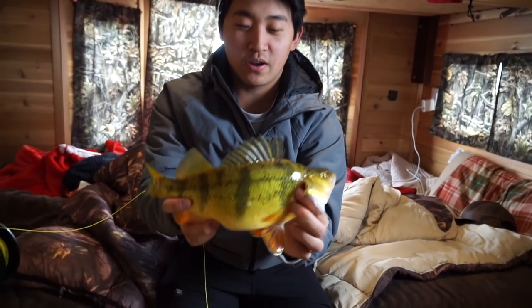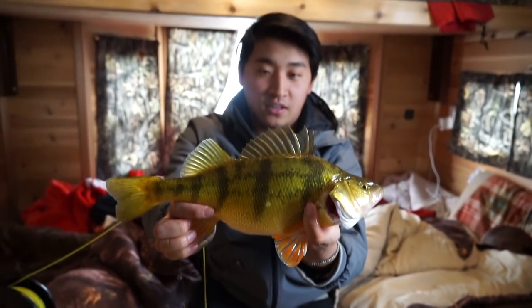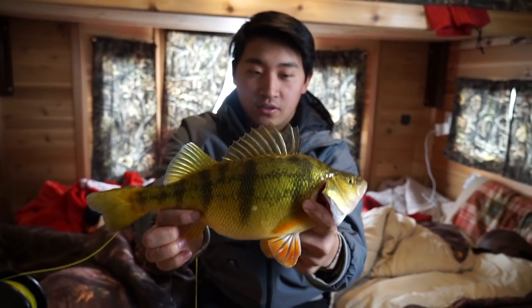Well, the rattle reel went off, and look what we pulled out. A gorgeous, beautiful perch right there. That is a good-looking fish if I've ever seen one.